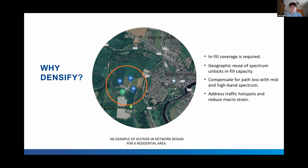And even in urban areas, infill coverage is required to provide good indoor coverage where there may be poor indoor signal quality. This is often caused by new insulation materials and low-E glass, for example.